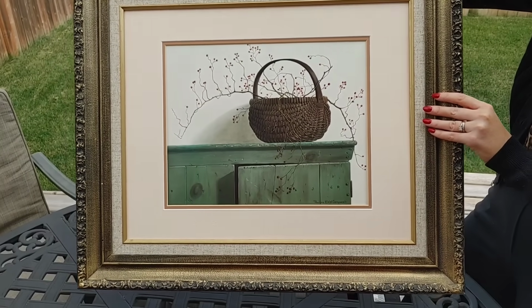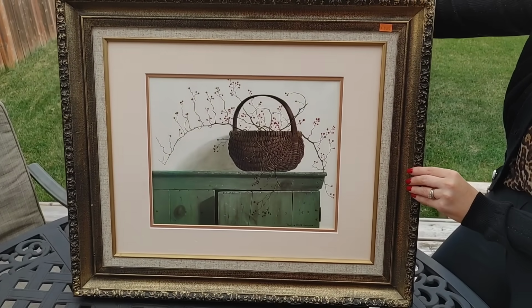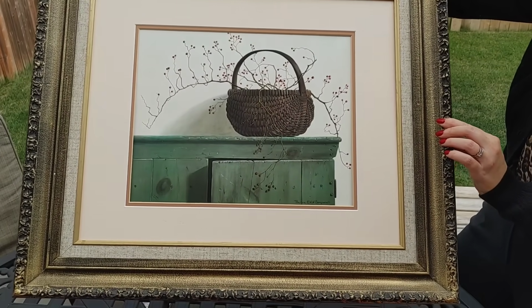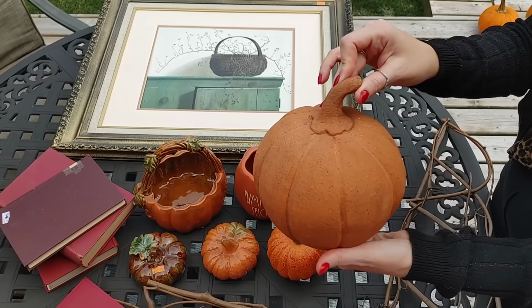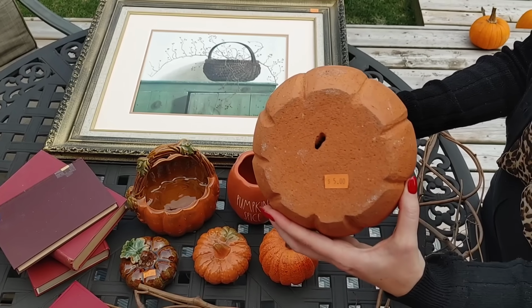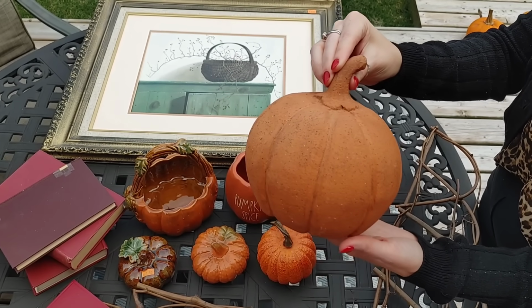So I did go home with this really pretty print. I can't wait to share with you guys where I ended up putting this, but I love it. This would be pretty even into Christmas still with the red berries and the green, but definitely one of my favorite finds. The next item that I did pick up was this heavy terracotta pumpkin for $5.